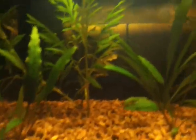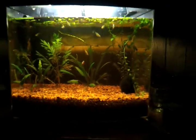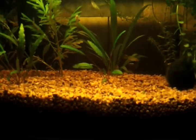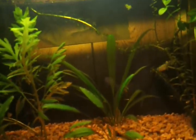The only thing I don't like about this aquarium is the lighting, which I didn't fill it up very much. I had to finish filling it up. But it has natural, organic dirt down there, which you cannot see. And it keeps the water slightly brown, regardless how many times I change it.